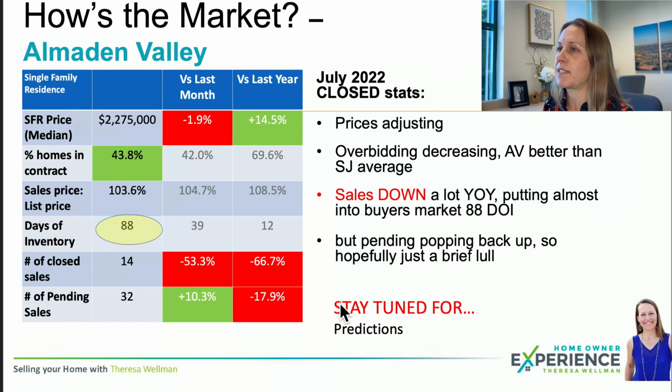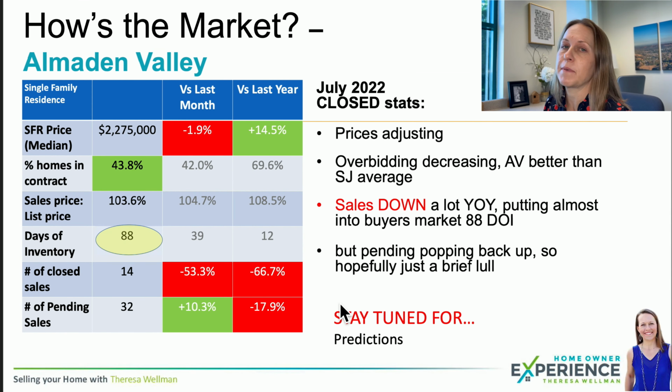So let's look at the actual stats. The median price in Almaden Valley is $2.275 million. That's down a little bit from the month before, but still up 14% year over year. Now that is huge, because San Jose on average is only 4% up year over year. So Almaden Valley really saw some great appreciation with the pandemic, I think because of the larger spaces and the larger lot and the great schools, and the commute when everybody doesn't have to go into the office every day is less of a factor.